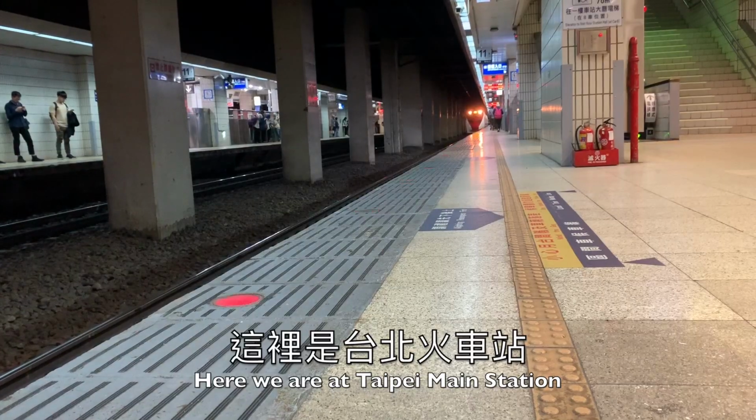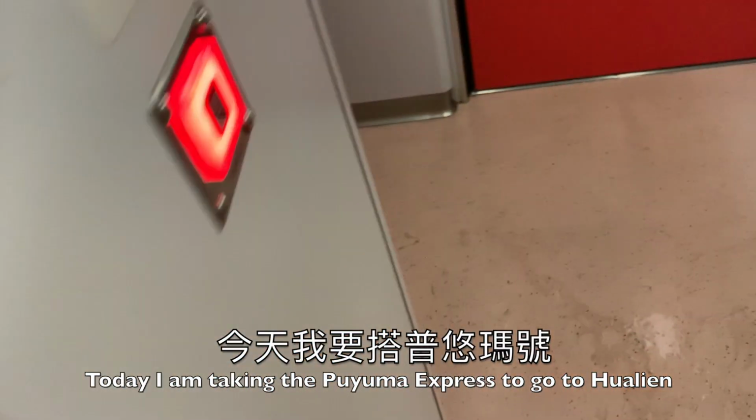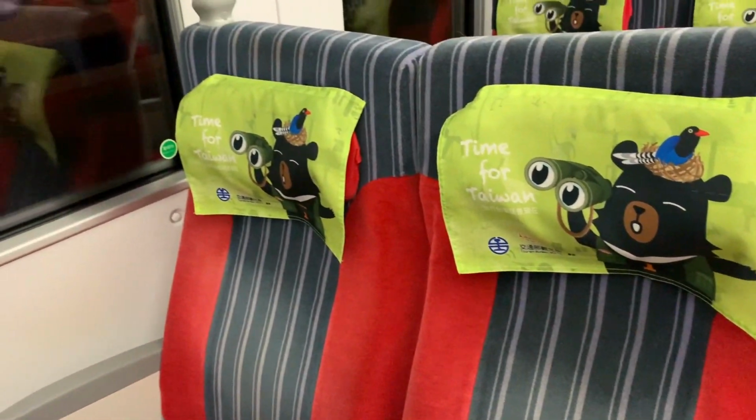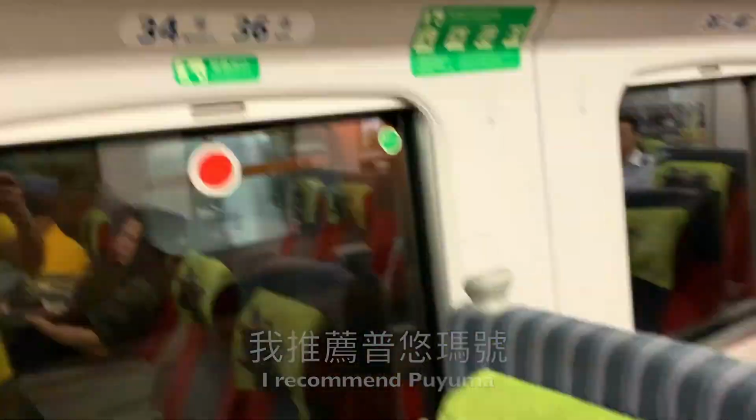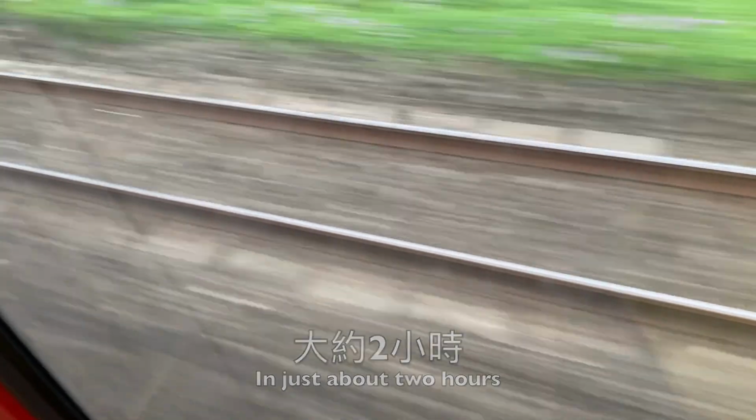Here we are at Taipei Main Station, and today I'm taking the Hualien Express Railway to go to Hualien. I recommend the Puyuma Express because it's the fastest train you can take. You can arrive in Hualien in just about 2 hours.